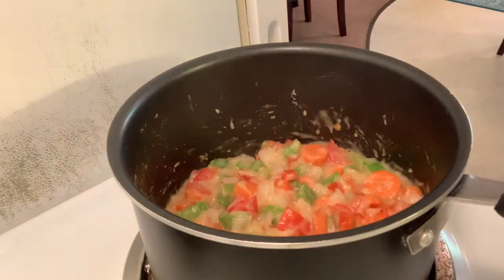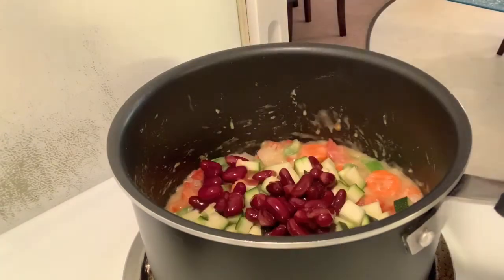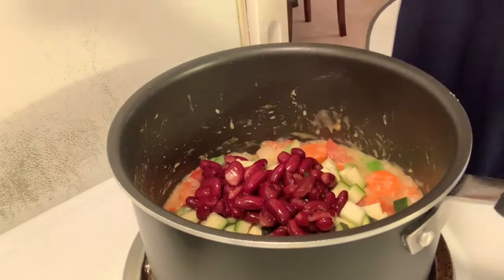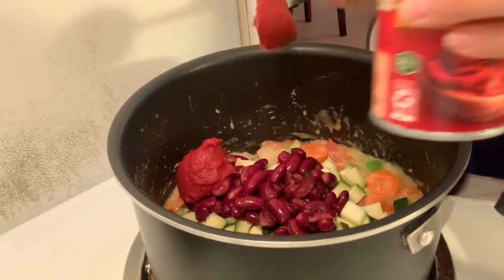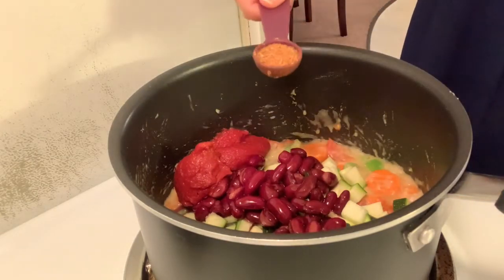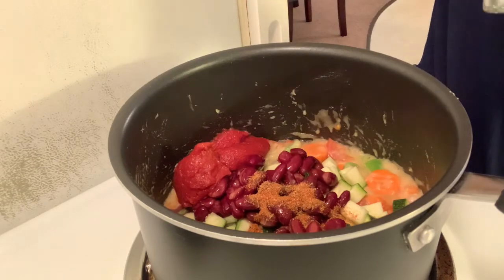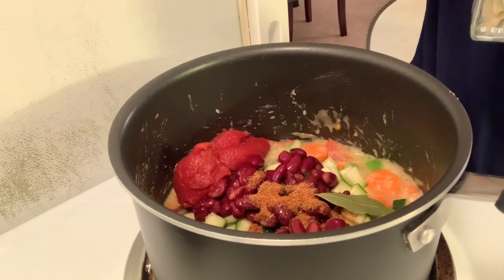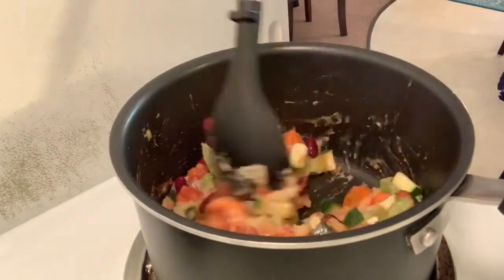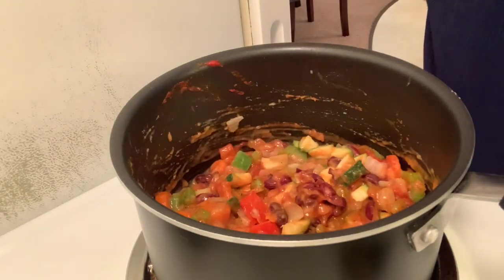Stir in the remaining ingredients: zucchini, red beans, tomato paste, a teaspoon of our spice blend, and 2 bay leaves. Bring to a simmer and cook covered for 15 minutes.